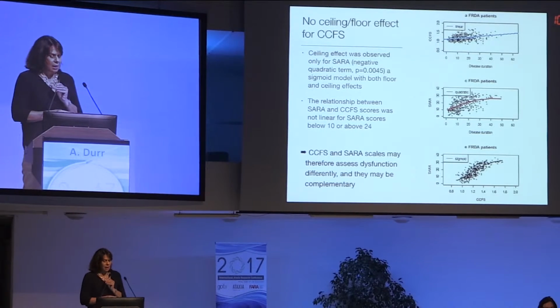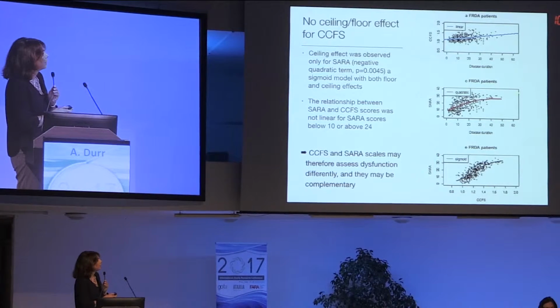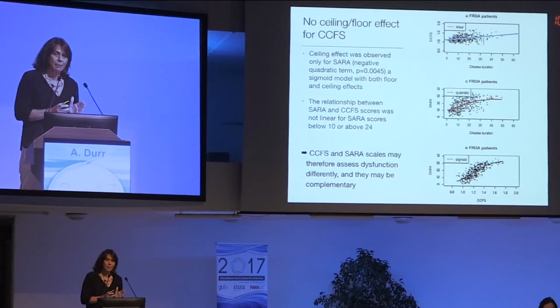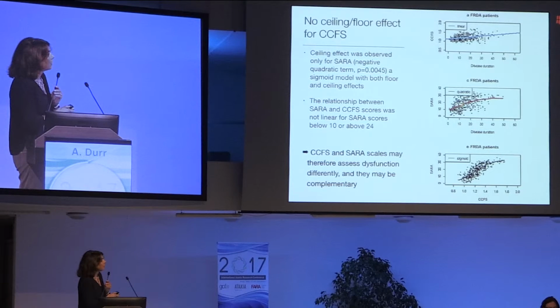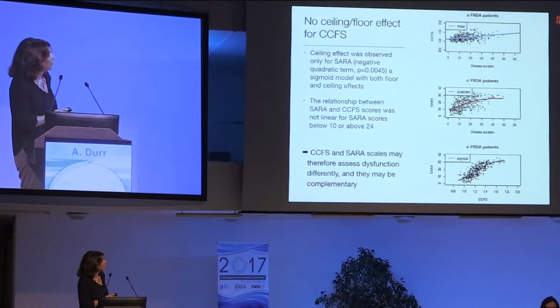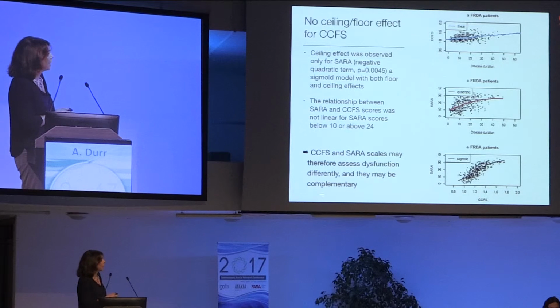Then how they behave. Yes, you don't have ceiling effects for the CCFS, which is interesting. You have ceiling effects for the SARA in the Friedreich's ataxia patients, meaning that only for the middle scores between 10 and 24 of the SARA scale, CCFS and SARA behave the same. Meaning that in very advanced patients, probably the examination SARA is an examiner-based examination. It's not quantitative, it's not independent. Probably it changes at the end, and in the very early stages of the disease, the SARA scale does not behave the same way. So probably the two scales assess the dysfunction a little bit differently. CCFS is better in the very early stages because the interpretation of the clinician is less prominent perhaps, and they may be very complementary.